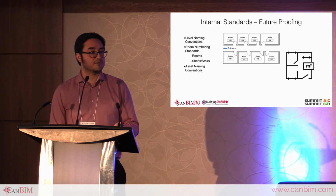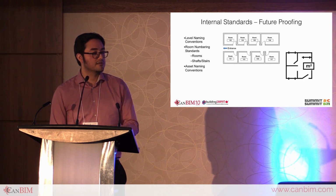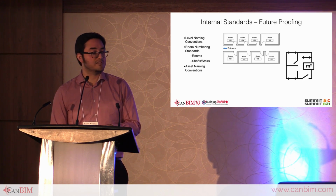So things that are important for building information modeling are things like level naming conventions, room naming and numbering standards that include things like shafts and stairs and potentially roofs and exterior spaces, because there are assets, obviously, that are not just inside the building, and naming conventions that you may already have.